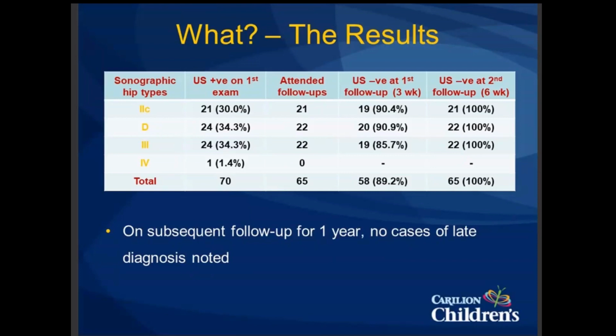And they also informed that on subsequent follow-up for 1 year, no cases of late diagnosis were noted. So they did not find that findings changed on subsequent follow-up until 1 year. Their conclusions were that the physical examination has a poor sensitivity, 20%, compared to the graph ultrasound method. And physiotherapy and broad diapering soon after diagnosis avoids the need for surgical intervention, as they have shown that almost 100% of the patients improved with these maneuvers and did not require any surgical intervention. The one patient who was lost to follow-up was assumed not to have followed the instructed advice, and he ended up in surgical intervention.